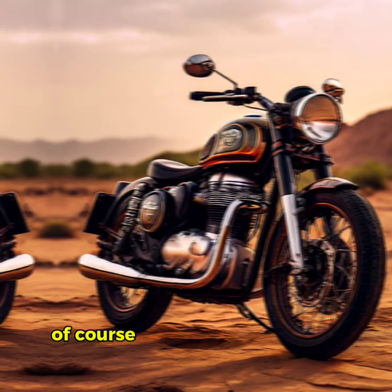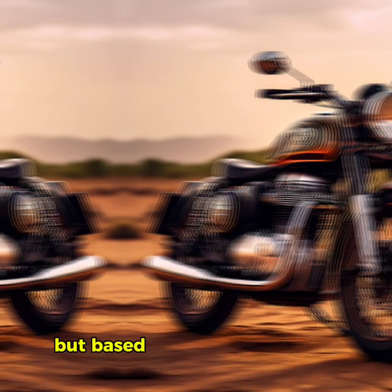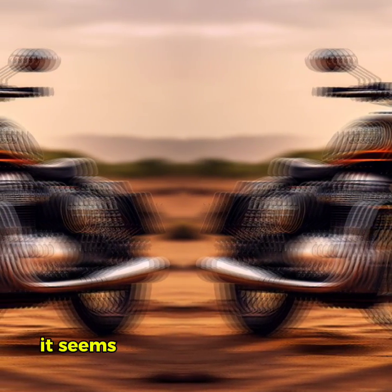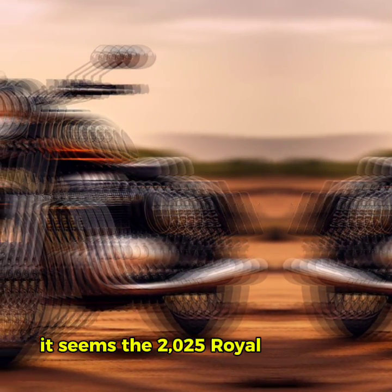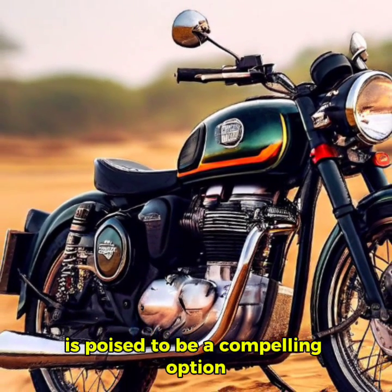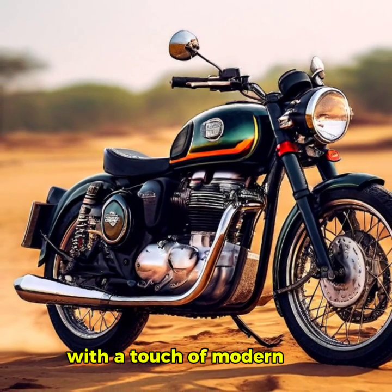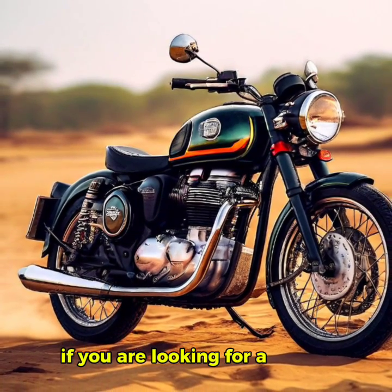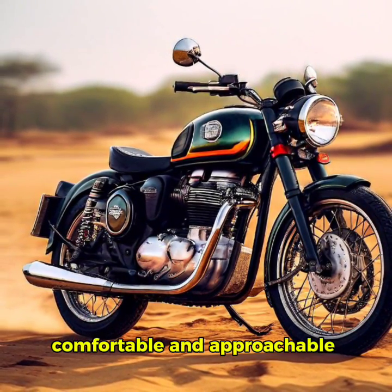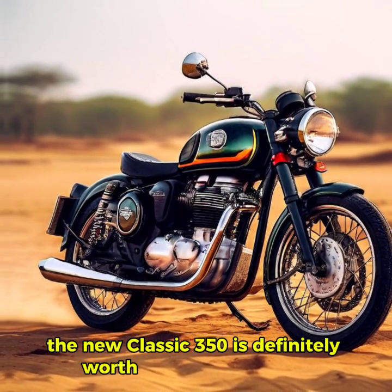Outro. Of course, the official specs and features haven't been revealed yet, but based on the rumors and leaks, it seems the 2025 Royal Enfield Classic 350 is poised to be a compelling option for riders who crave a classic motorcycle experience with a touch of modern flair. If you're looking for a stylish, comfortable, and approachable motorcycle, the new Classic 350 is definitely worth keeping an eye on.